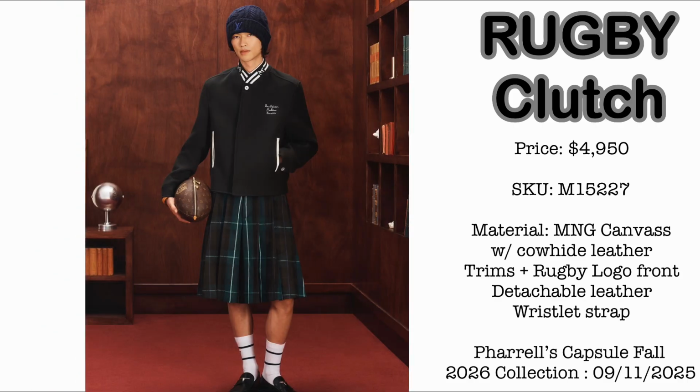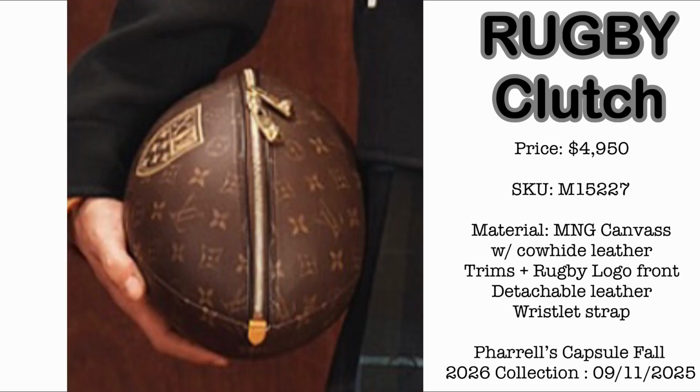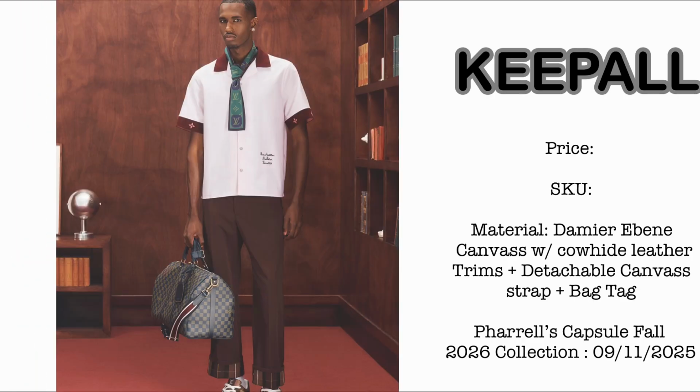Then another look for the rugby clutch. Same price, 4,950. We are really going to see the preppy, school guy outfit. Love the styling. Of course, that is the close-up. It comes with two zippers, which I really love. You could carry it without the wristlet and you could carry it with the wristlet as well.